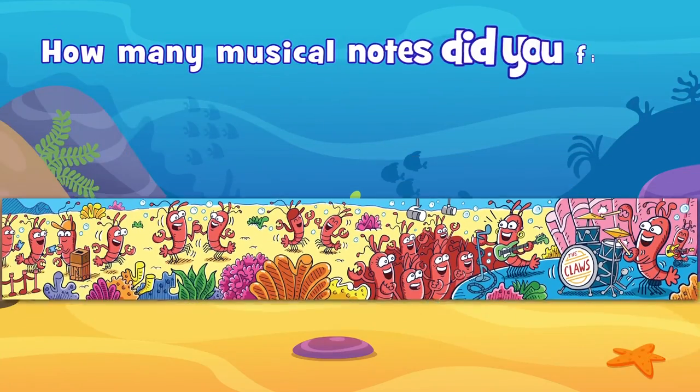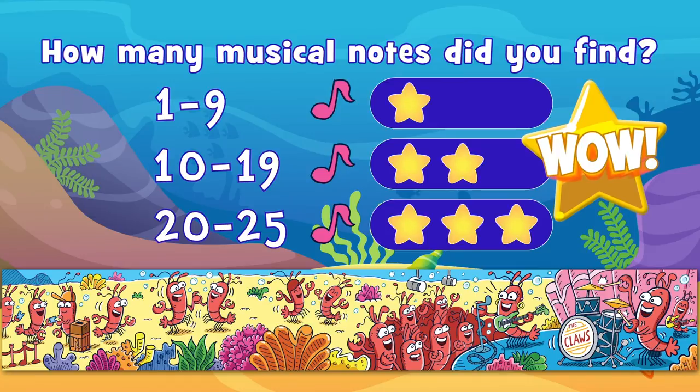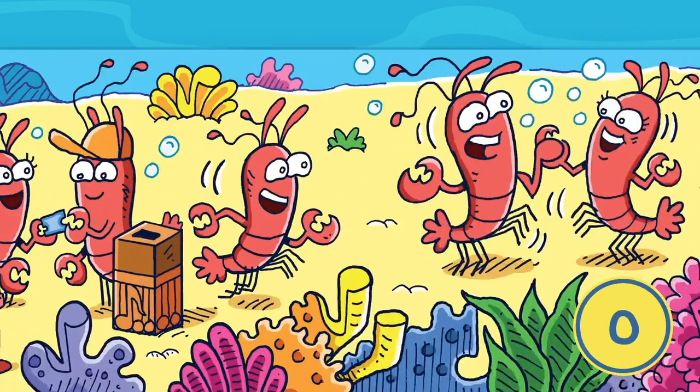How'd you do that time? I bet you found a few more. If you found 15, you really rock. And if you found 20 or more, that was a noteworthy performance. Okay, let's go through the whole picture and see where all 25 of the musical notes are hidden.